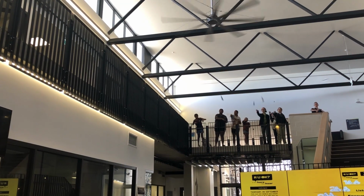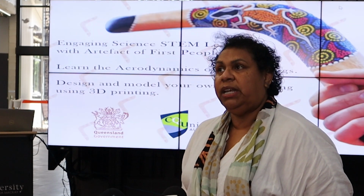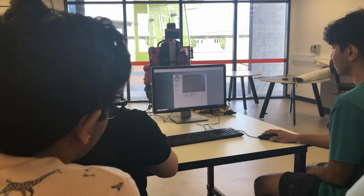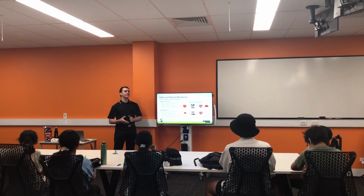I always think of it as we get them young, plant a seed and they grow. And if they can see the future in that by taking the first couple of steps, and we're helping them lay the first seeds to aspire them to be engineers, that's what we aim for. And it's all about Engaging Science, and that was funded by the Queensland Government.